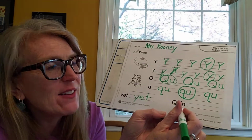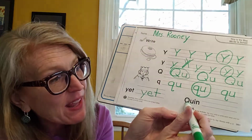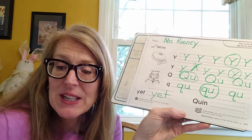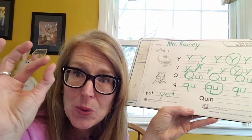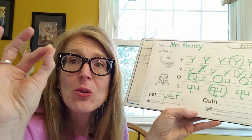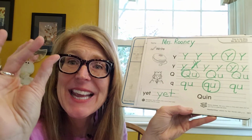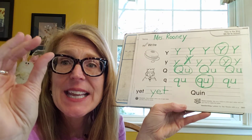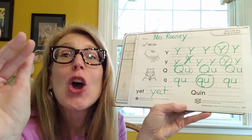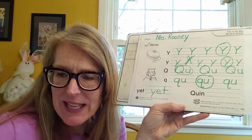Let's go right across. This is a name because they have an uppercase Q there and they have that QU. So we're going to tap that QUIN. But QU is one sound. So let's put one finger sound to that. Qua, in. Quin. Very good. Qua. In, quin, very good.